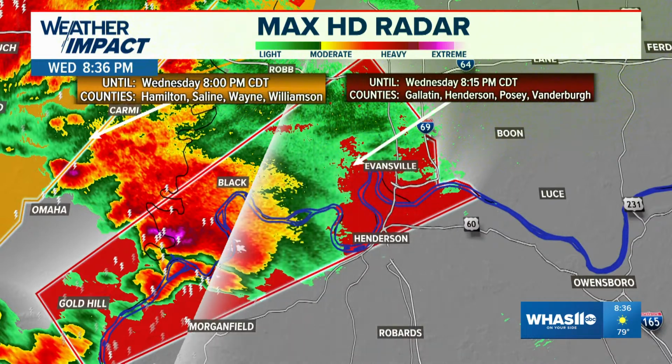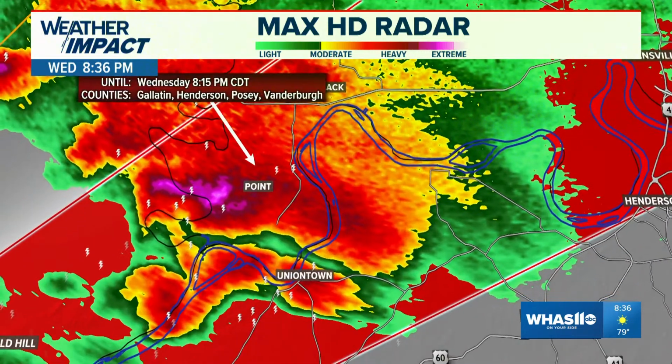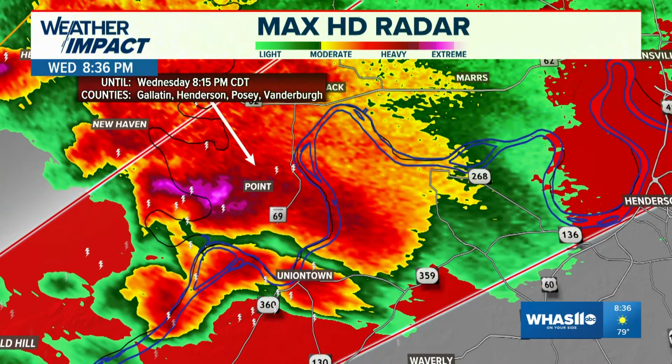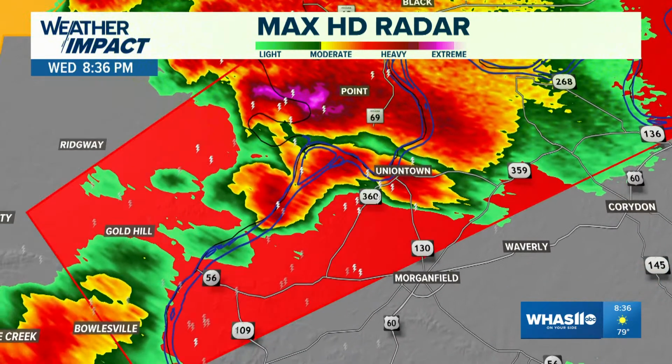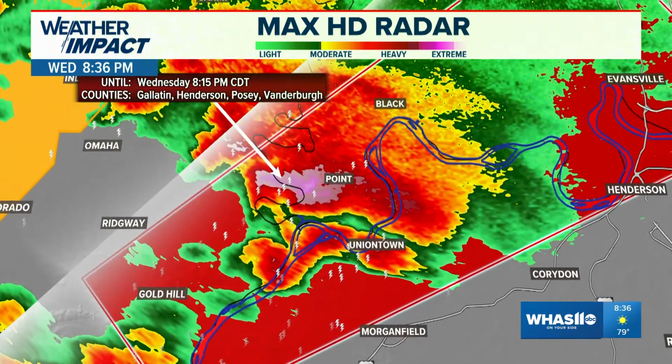That's a really good warning. If you zoom in really close, you can see right to the left there a hook echo. That is trying to wrap around. If you look really, really close on the very bottom, that's probably a good signature that could be a tornado on the ground right now. That's the total hook going around.